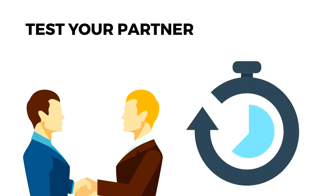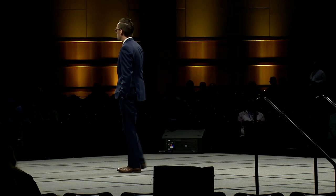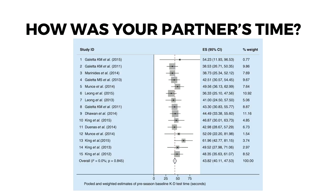Okay, so we're not going to do this one. Is that okay, guys? If we don't test this one together, you guys can do it on your own, just because I want to give you all the goodies that I have to offer you. So here's the demonstration card. There's test one, there's test two, there's test three. Unfortunately, I can't let you snap pictures of those because the King-Devick test is a copyrighted thing. You have to buy the test.